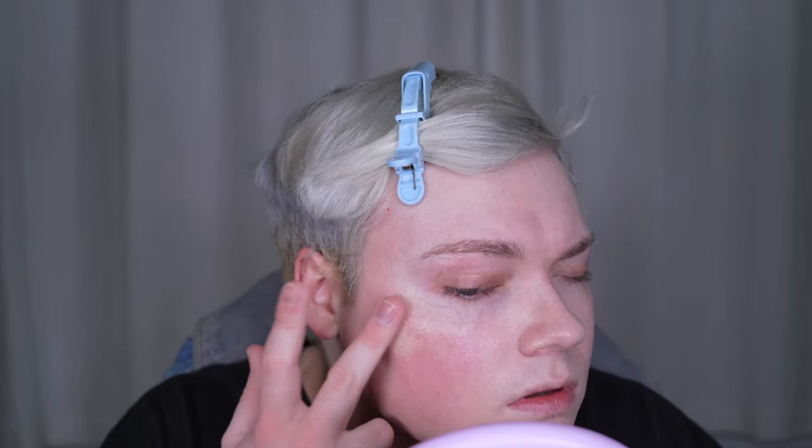I have quite a bit left over on the back of my hand, so I'm just going to tap some over. I'm going to try to build it over my extra red areas. We'll see if this builds. I haven't really tried building it yet ever. I've just worn it very casually.